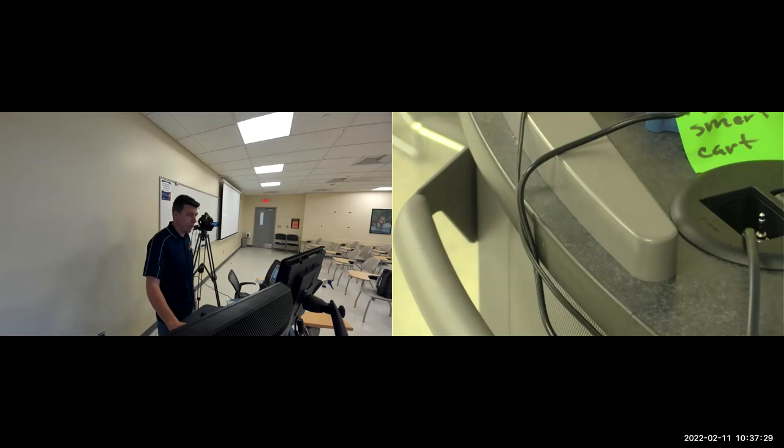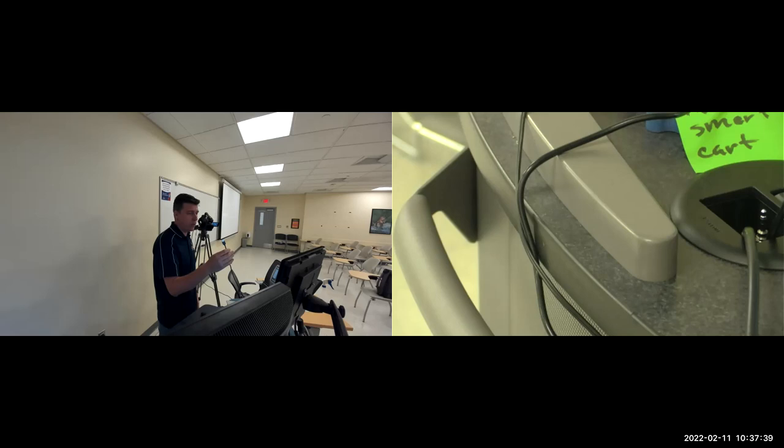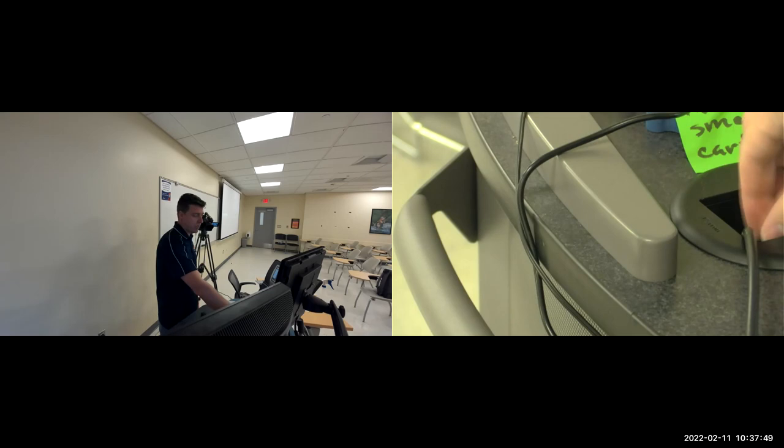What does the USB next to the HDMI cord do? That's a great question. This was an accident. In communication with our vendor who did the install, they had misheard what I said, and they installed this. So this leads to really nothing as it stands right now. It was meant to be a USB receptacle. So it was supposed to be a female USB here, so that way you could plug a dongle in.